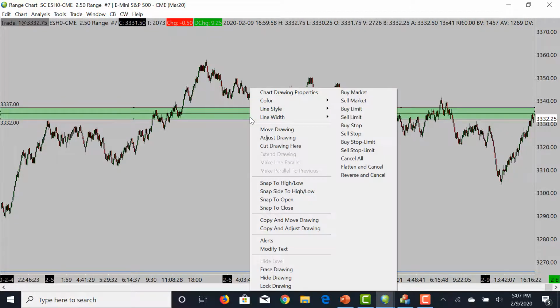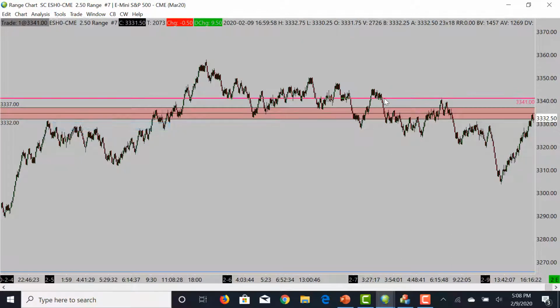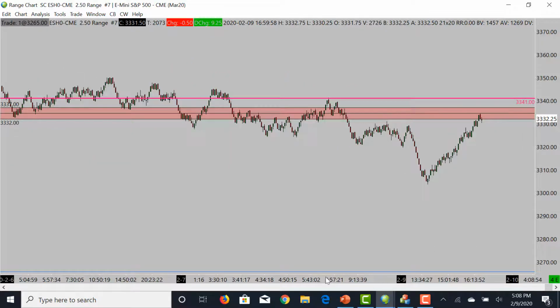So right here is the area of resistance that we're going to be looking for. We're going to highlight that in our red zone, and you guys see we're probably going to have another area a little bit higher above that as some resistance right at about 41. If I scroll over to the right, this is going to be our battle zone here for S&P 500.